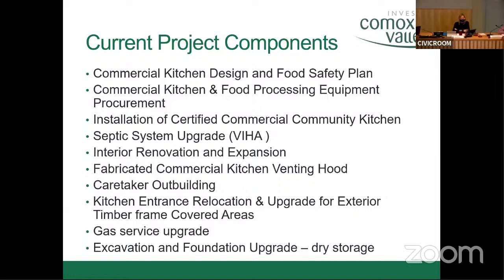Current project components, these are pulled from the SERP application and remain the same, with some minor modifications that we'll need to do to fit the Ministry of Agriculture application. And let you read through them. I think some of the really interesting components of this are the opportunity for some outdoor sorting and processing space, inside cold storage and dry storage, and of course proper venting, gas upgrade, and new electrical service for the hall.